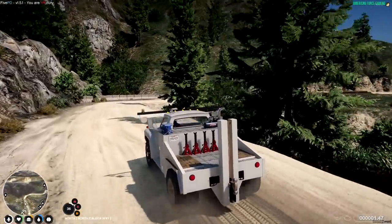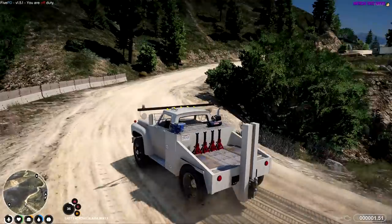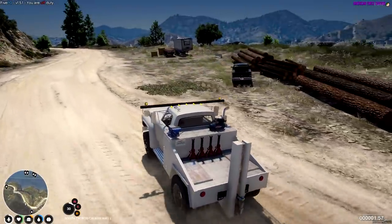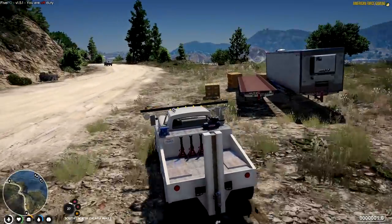They actually have a little turnaround spot right after this curve. Yeah, that's what I was saying. Where the other trailer is. Yeah, just come up here. I might have to get up there and go by. You should be able to maybe turn here. Oh, y'all. What did I hit? I'll let you figure out how you want to turn.